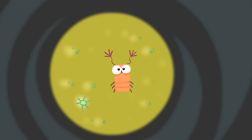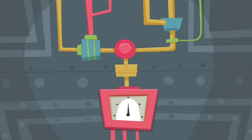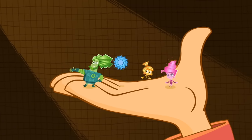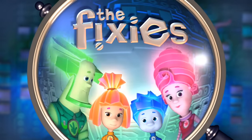It's hard to see their features. They're tiny, infinitesimal, so small it makes you doubt. But if you meet a Fixie, please don't let their secret out.